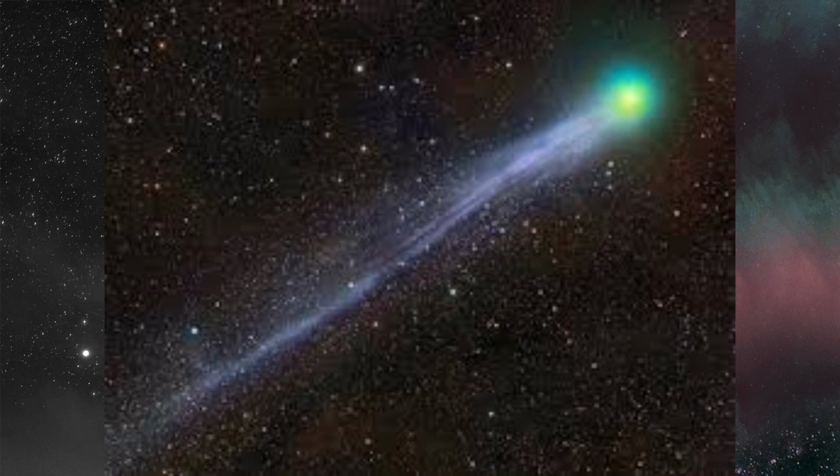Okay, comets. Comets are just so beautiful. A lot of people watch comets or comet showers, and they ask for wishes to come true. This is what a lot of people do. But what a lot of people don't know is that they're actually just made up of frozen gases, rock, ice, and dust. And it keeps revolving around the sun.